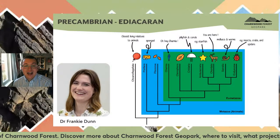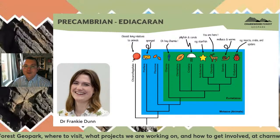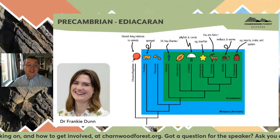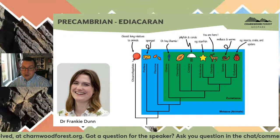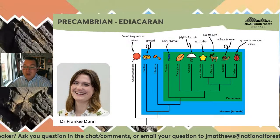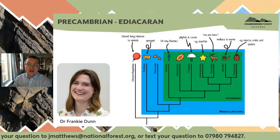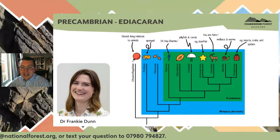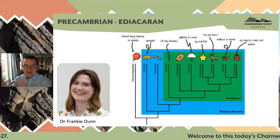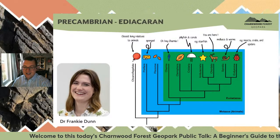So she did a wonderful diagram of how it's related to other animals. I've simplified that for you here into a more cartoon form. So all of the animals, the metazoa, to use the scientific term, are in the light blue there, and they include at the kind of simplest end the porifera, which are the sponges. But within the metazoa, there is also the eumetazoa. Those are the more complex animals. And Frankie and her team showed that Charnia is not just a metazoan, it is also a eumetazoan. It's in the green block within there, and you should be able to see it. It's the first one on the left-hand side of the green block.